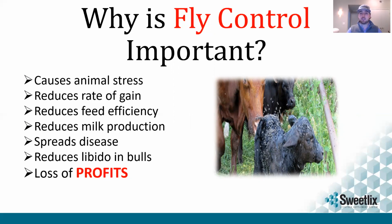Anyone that raises livestock recognizes that any animal under stress, whether it's heat stress, change in location stress, any type of environmental stress, fly stress included, plays a detrimental role in reduction of performance on that livestock, whether it's reducing the rate of gain by reducing feed efficiency, or reducing milk production in brood cows, or reducing reproductive performance in brood cows. These are all things that have negative implications on our bottom line, on our profits.